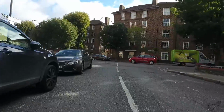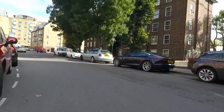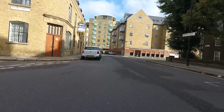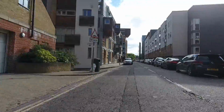These cars could move out all too easily without having noticed the cycle route, or me. The junctions are dangerous and slow up cyclists. The trees are nice, but you don't see them if your eyes are scanning parked cars for safety hazards.